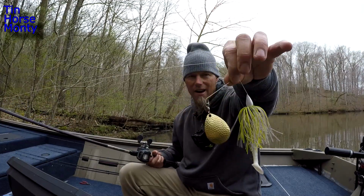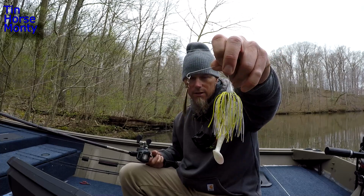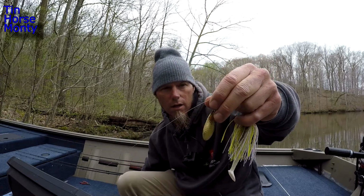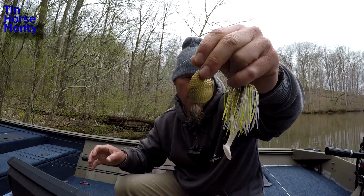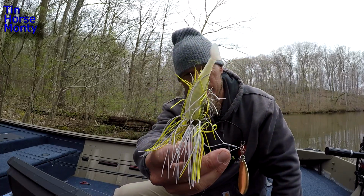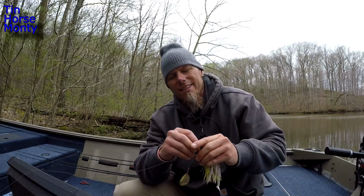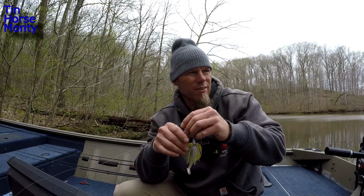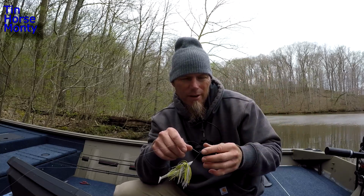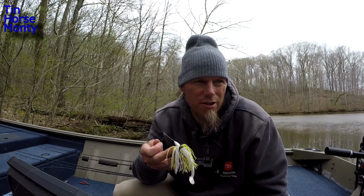This is a 1/2 ounce Cumberland Pro bullet head spinnerbait with a size 7 brass gold Colorado blade. It's a long arm spinnerbait, and I just got a big Berkeley grass pig on there. The water's really stained right now. Kind of sucks because there's this snotty grass. The grass always does this time of year. It starts getting real slimy, and it's hard to work anything through it, but that's where the fish are at.